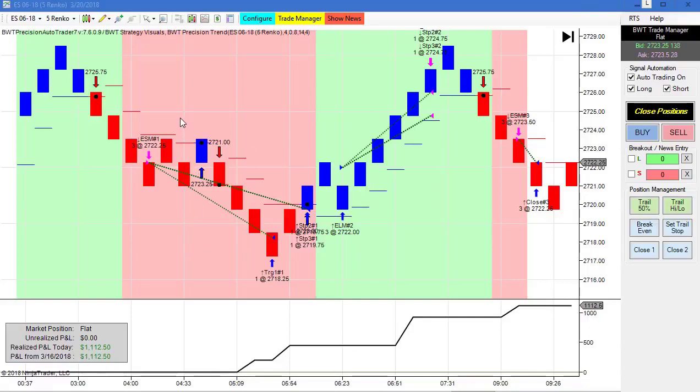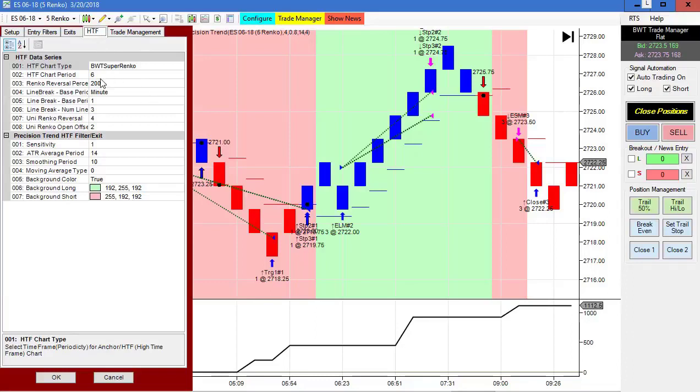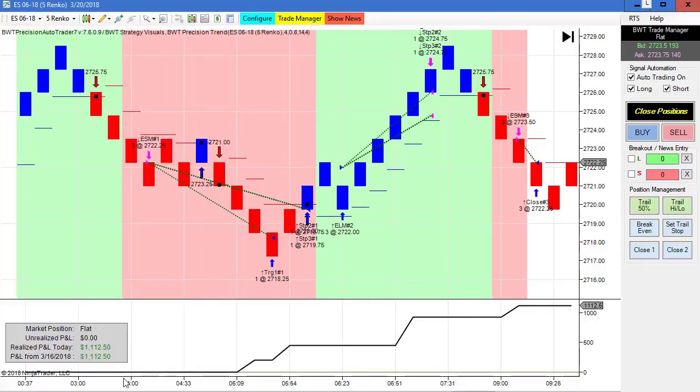Okay, our Emini S&P on a regular 5 Renko chart with a higher time frame filter. Here is our template, and we're filtering with a Super Renko 6-tick chart with a sensitivity of 1. And our goal on this is 1150, and that was hit. We probably had a market order when we hit our goal. So 3 winning trades in a row. Pretty nice placement here. Pretty solid performance. This is trading 3 contracts, so this is about $3.50 a contract.